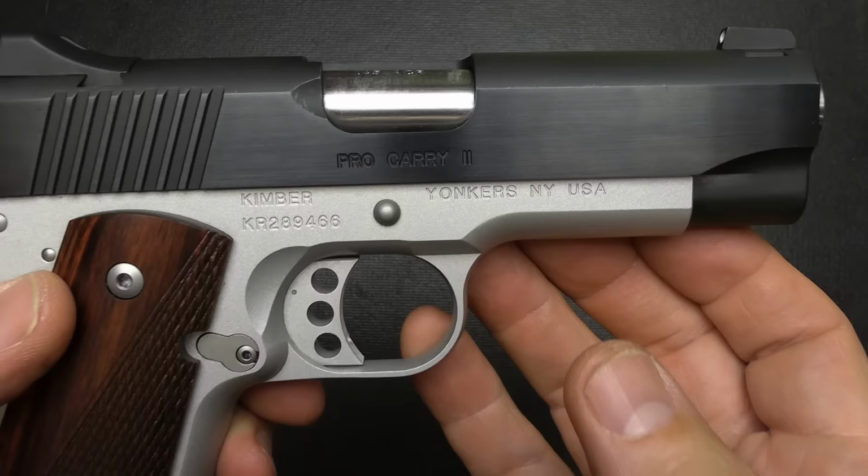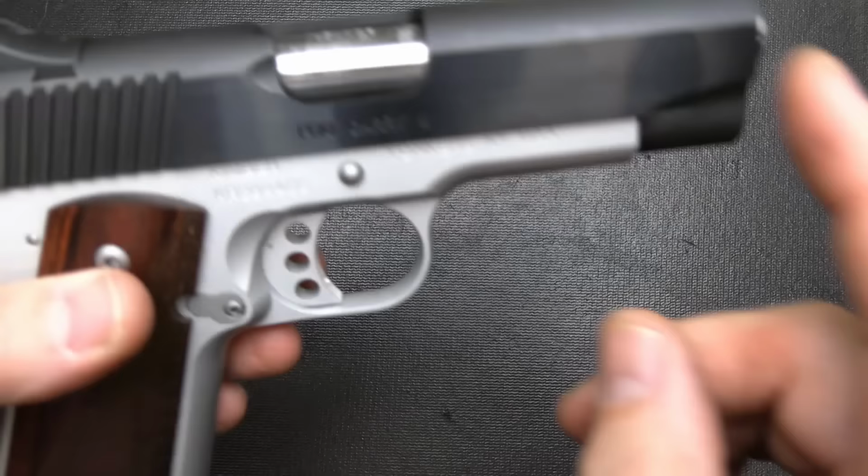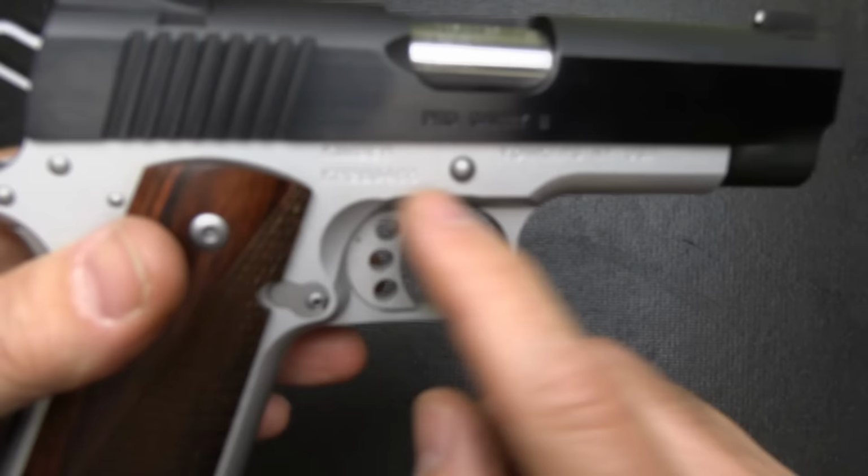Guys, I'm a huge fan of that blued finish, especially on the 1911. I mean, it's just beautiful polish. And then we have a brushed finish on the top to keep glare down. And also right here, it's your shroud. And then the aluminum frame, very well finished. I mean, this is just a beautiful gun.